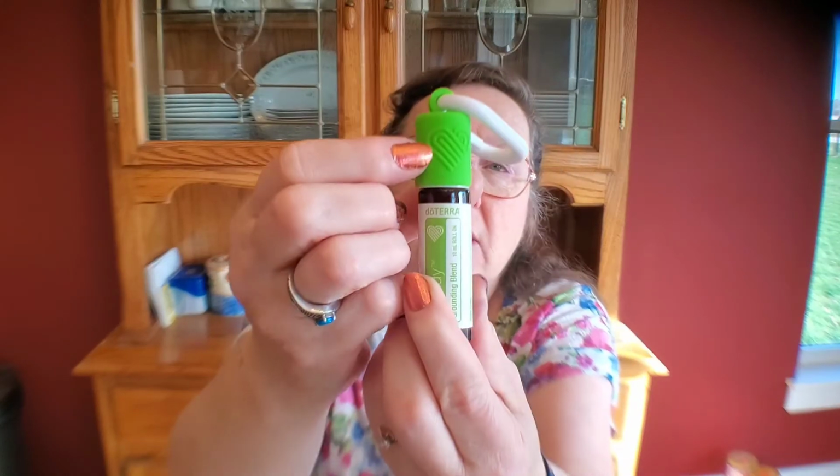They will eventually learn, oh, I need my green oil, or I need my blue oil, or I need my red oil. And they will know. So there's words that they can read. It says the name of the oil and this is Steady, and it's the grounding blend, so what it does. Then it also has a little heart on it, and so it's more for the emotion side. On the little carabiner, there is also a heart, so you know it's for the emotions.